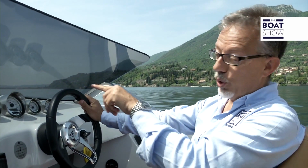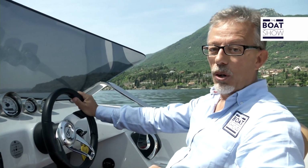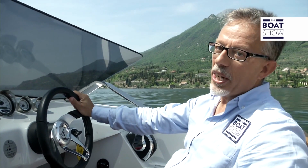This version is called the 747 Mirage, and under the foredeck there's a mattress, a shelter, and a locker.